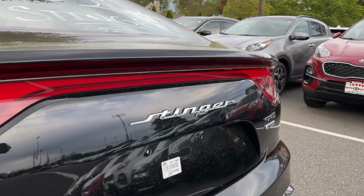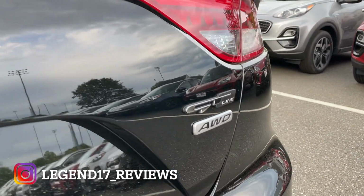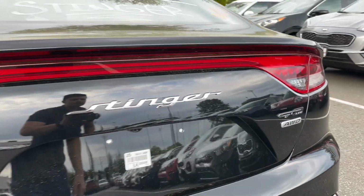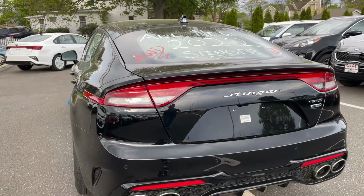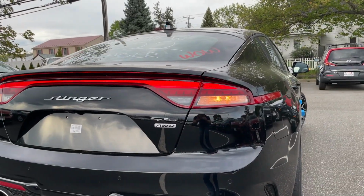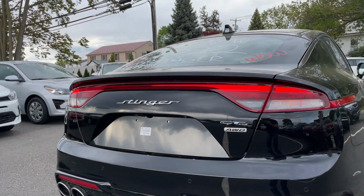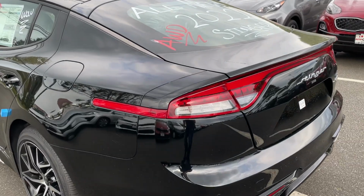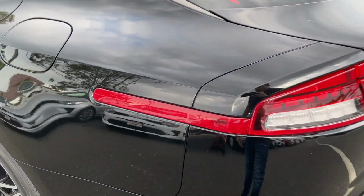Stinger is going to be written in the back, which is nice. GT line badge is going to be all the way to the right with all-wheel drive right underneath it. And for the tail lights, not everything is LED. The running light is going to be LED, but the turn signal indicator and the reverse light, they're going to be halogen. I really wish they were LED for almost a $40,000 car.